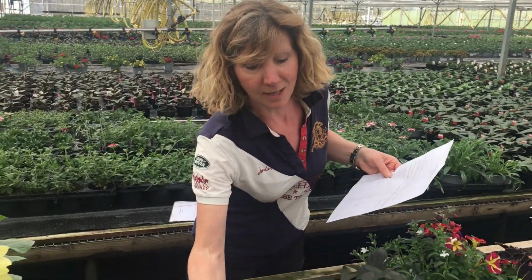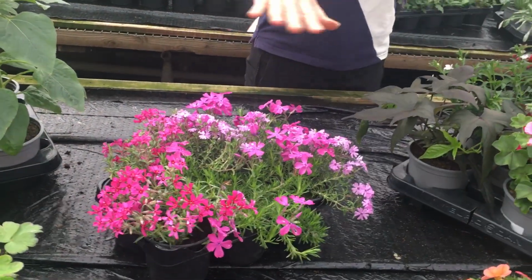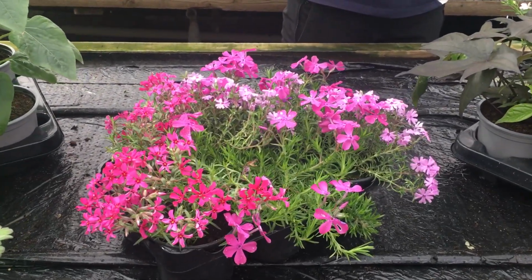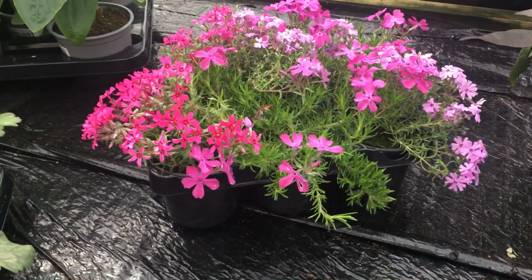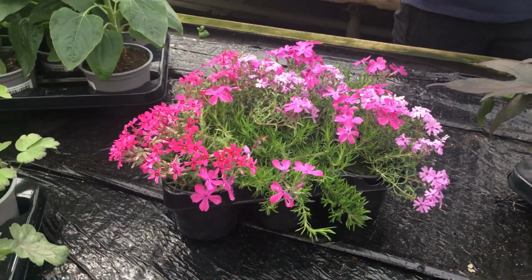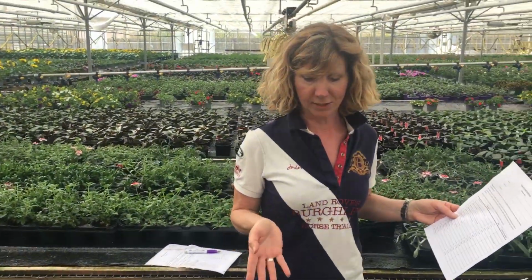Then we move on to our ground cover phlox. So this is a lovely little collection of different colours. They just pop into the front of a border or a container, and they will give you loads of flowers and just romp over an area of ground and flower all spring. Really lovely things.